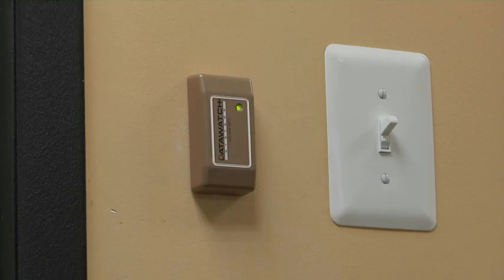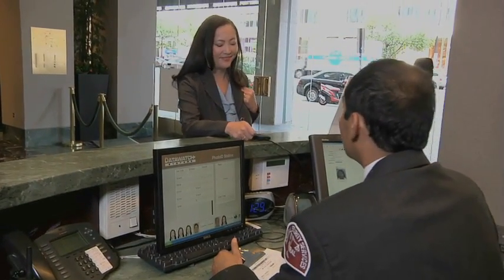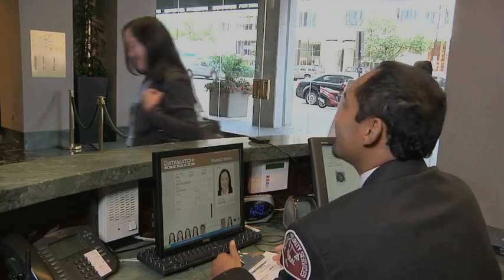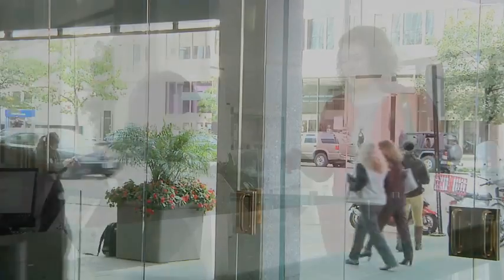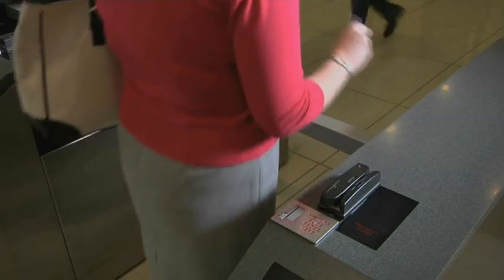Another Datawatch product is SuiteWatch, which provides suite alarm monitoring in tenant spaces. LobbyWatch is another Datawatch system used to verify the identity of the cardholder as they enter the lobby. VisitorWatch is a system that allows visitors to obtain a temporary badge after presenting their identification to the lobby attendant. This system can also provide visitor access through turnstile applications.